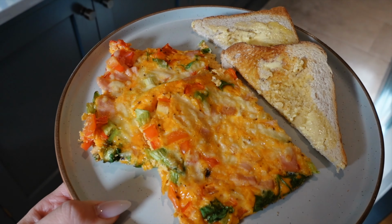If you're someone who has to have their breakfast at work, I would literally just prep this the night before. Then you can cut it up, put it in the fridge, take it to work with you. You could put it in the microwave for like a minute and a half and reheat it. You could even serve it with toast or whatever you like. And it's just a really great way to start the day. So I'm gonna have this whole thing with a slice of toast, and that is gonna be my breakfast.